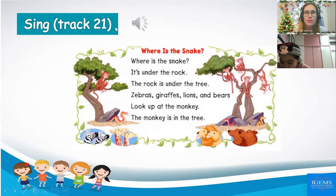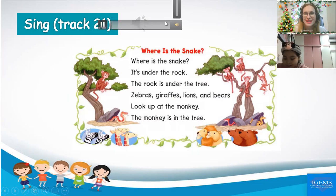Okay, let's sing one more time. Ready? Page 55. Let's go, go, go.